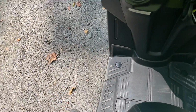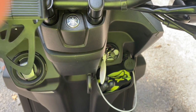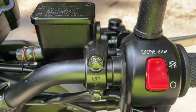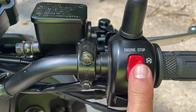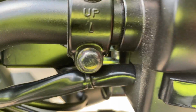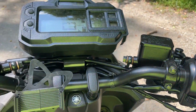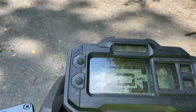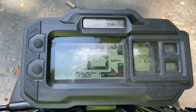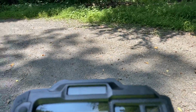Put the kickstand up, turn on the key, hold the brake, turn on the switch. I already have 756 miles on it, and it's had a little over a month. So it's time to take off.